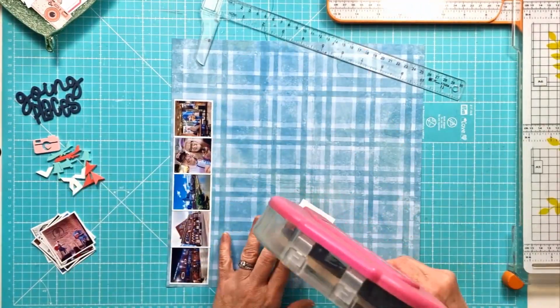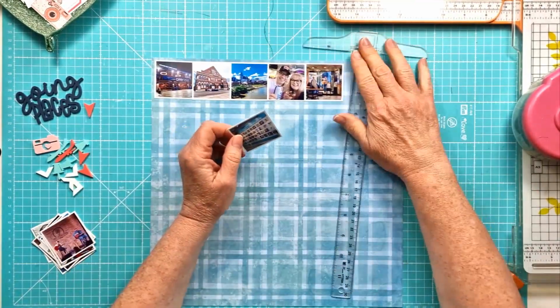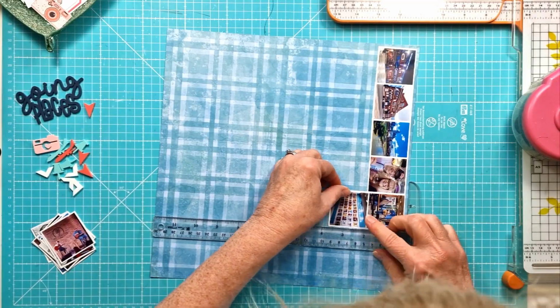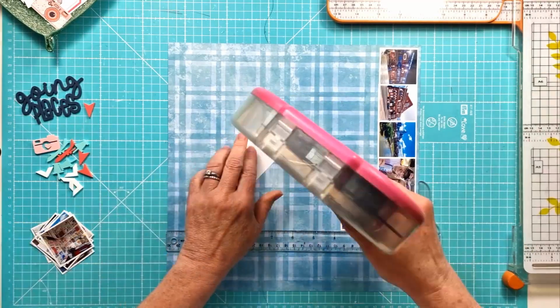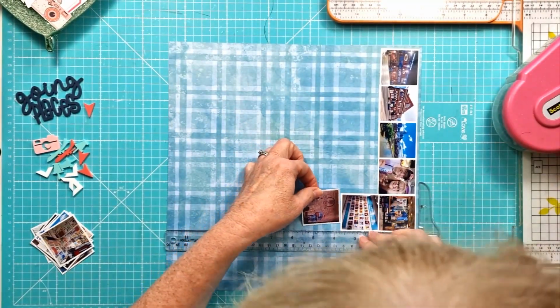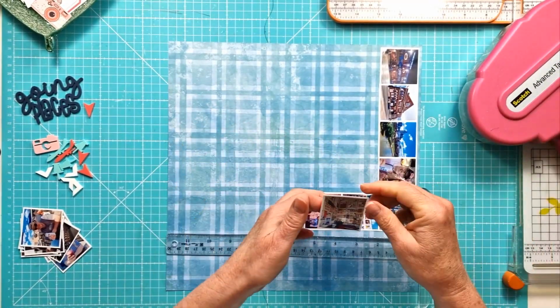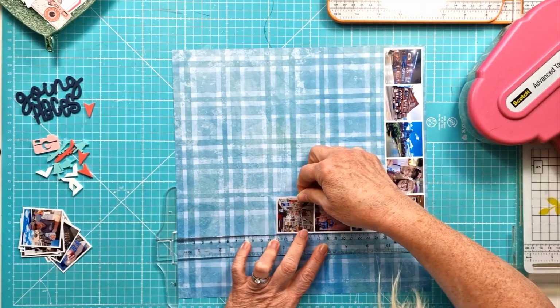So what I've decided to do, I've made a bit of a list of all the layouts I'd like to do, hopefully, from our trip. So the idea is that I'll do one layout for each city with just a little snapshot of all the things that we did, and then I will do some regular layouts just focusing on particular things.